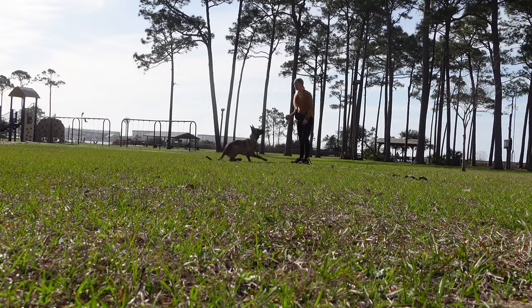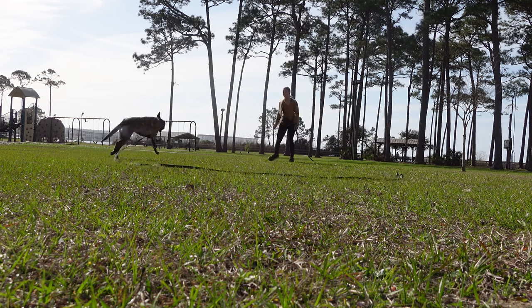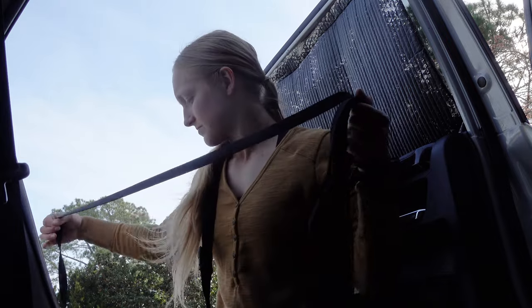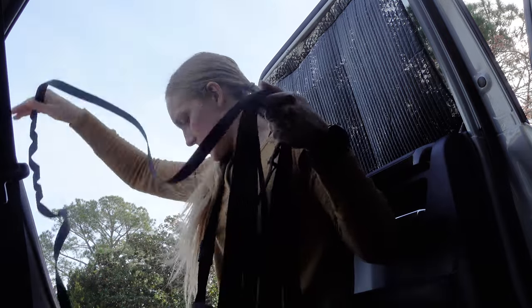I also have a 50 foot leash. I used to put this on her to play fetch quite a bit because it's so long that it sort of works itself out in that it doesn't get as tangled. However, it is a bit of a struggle to wind it back up all the time and keep it perfectly knot free.